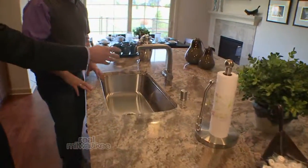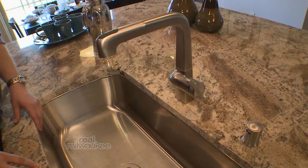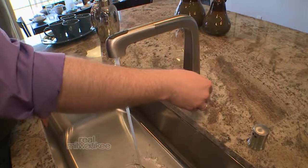Maybe a little bit bigger, larger lever here, but something where you're not mixing the hot and cold constantly, where you have to use two hands to function. Okay. That's really convenient. That's neat. Can I turn this on? Oh, it works. I just want to say.